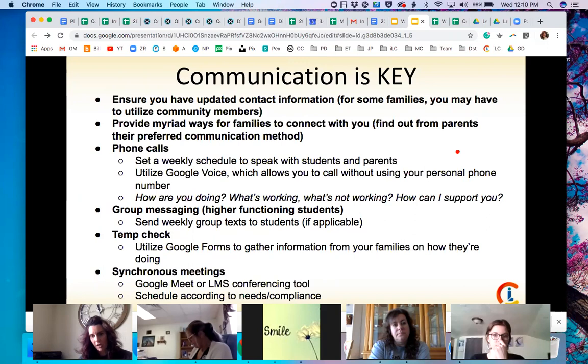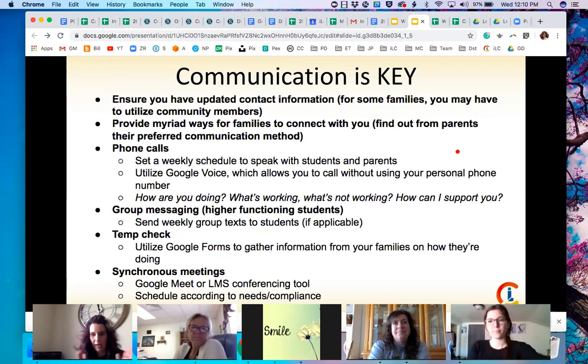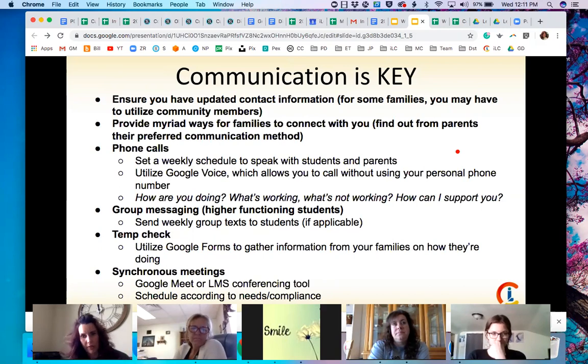Setting a schedule for phone calls. It would be ideal if you could schedule that with your students and your parents, knowing that at this time every week we're going to be doing a phone conversation, or you're going to be doing your synchronous session online, whether you're using Zoom and you're securing it with your families, as Elizabeth has done with her district, or you're using Google or your LMS conferencing tool, whatever the case is, you want to schedule so that they know, hey, I know Mrs. Pellegrini is going to be reaching out to me at this time and checking to see how I'm doing. That's really important.